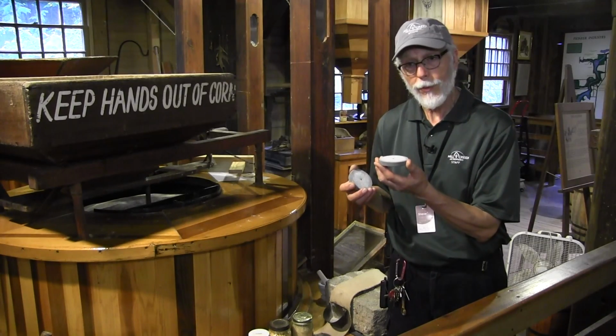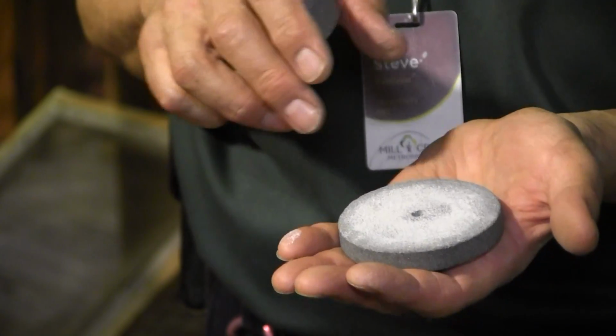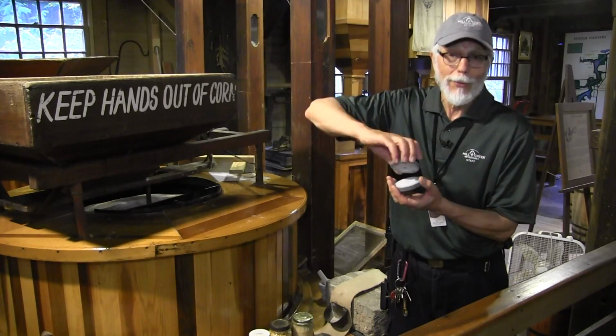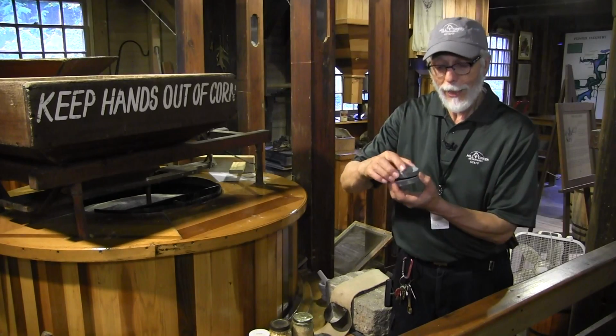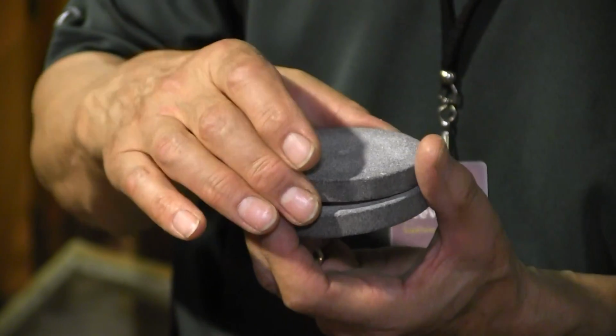The bottom stone is a stationary stone. It's called the bed stone. And the top stone, which is called the runner, is engaged by the spindle to make it spin. And we can raise and lower that spindle, so we can raise and lower the top stone.